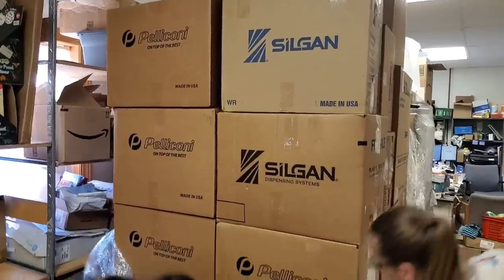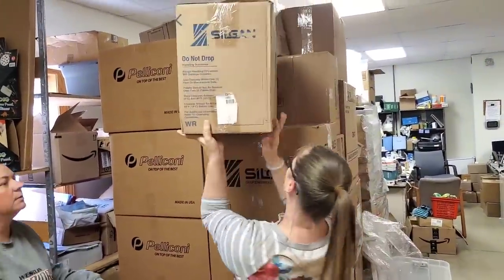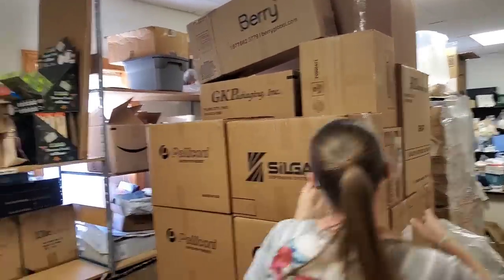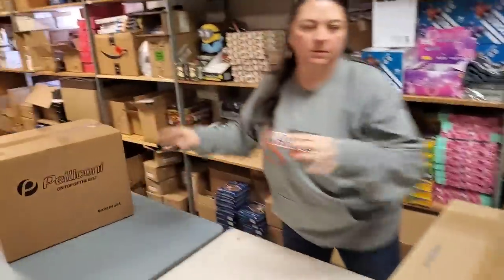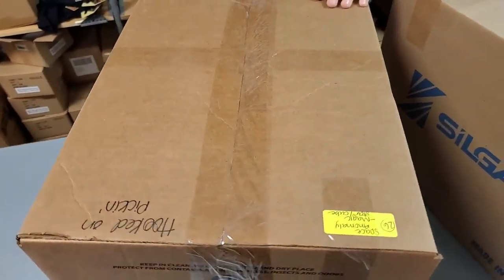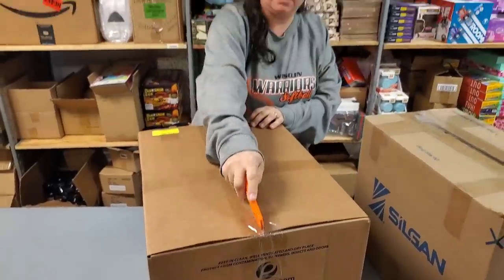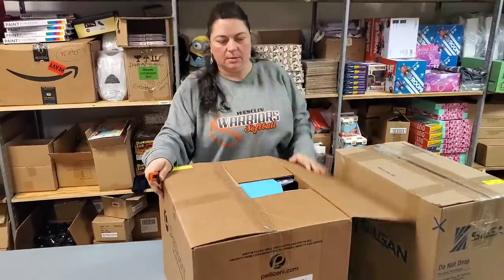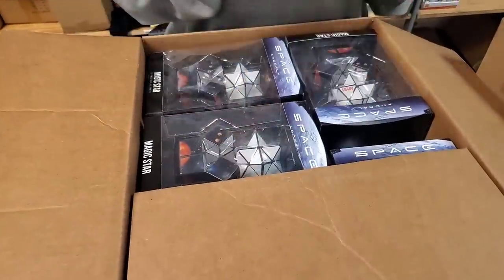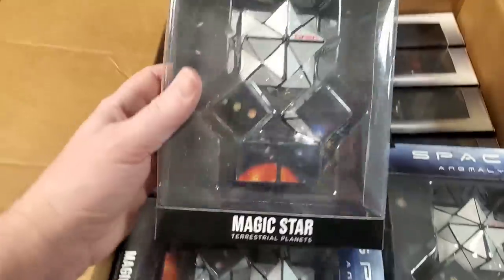This should be some Sharper Image items that are supposed to be in this pallet, along with some toys and then some miscellaneous. And you never know what the miscellaneous is. But we're going to find out. All right, so I think Amy's just going to keep unloading. No, I can open them. Just stack them there. I know. I've done some unboxing in my life.